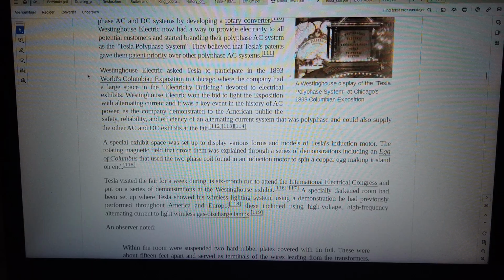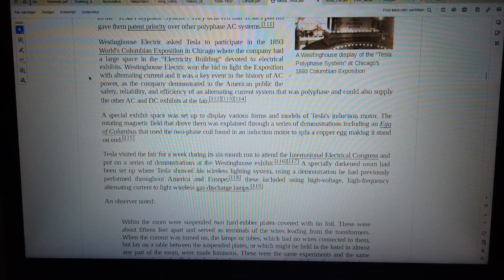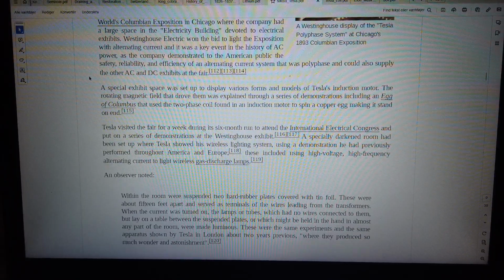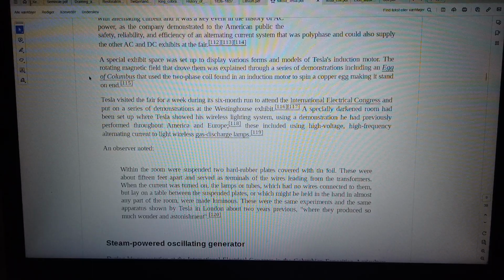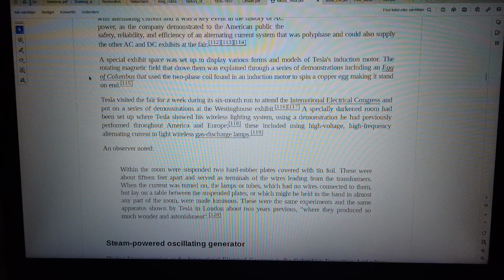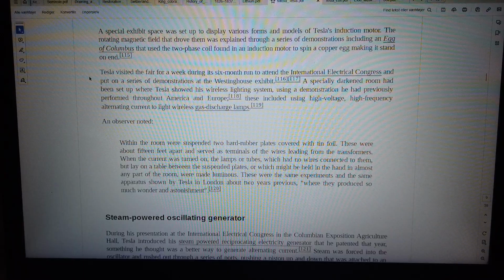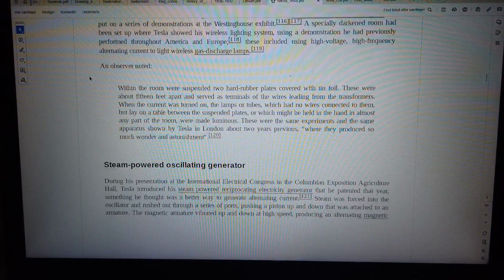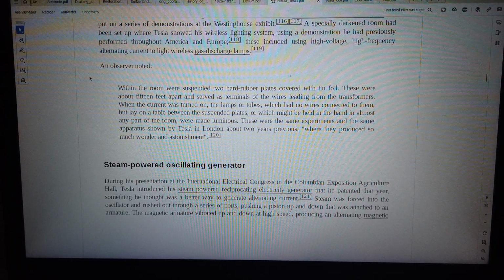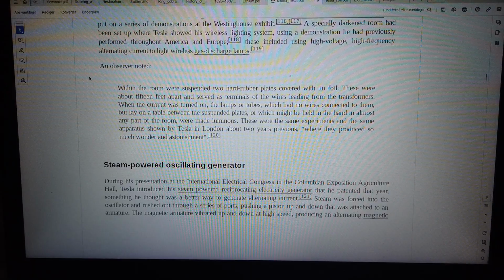119. An observer noted within the room were suspended two hard rubber plates covered with tin foil. These were about 15 feet apart and served as terminals of the wires leading from the transformers. When the current was turned on, the lamps or tubes, which had no wires connected to them but lay on a table between the suspended plates, or which might be held in the hand in almost any part of the room, were made luminous. These were the same experiments and the same apparatus shown by Tesla in London about 2 years previous, where they produced sonic wonder and astonishment.